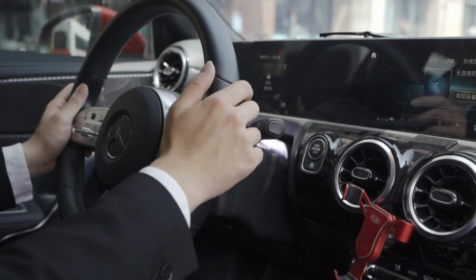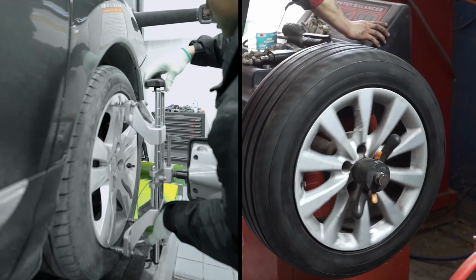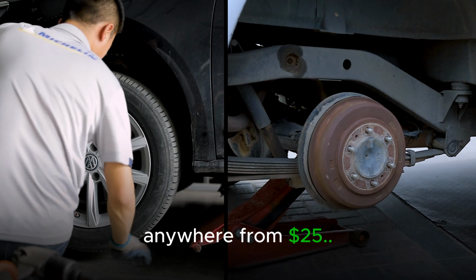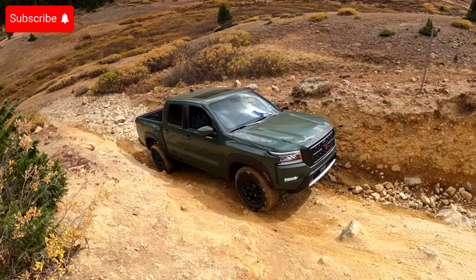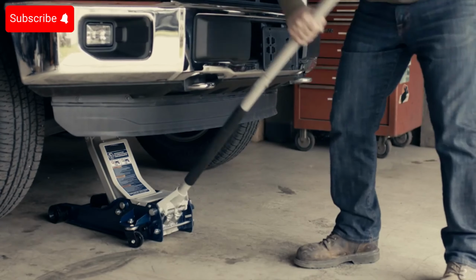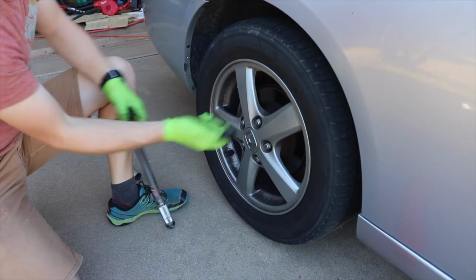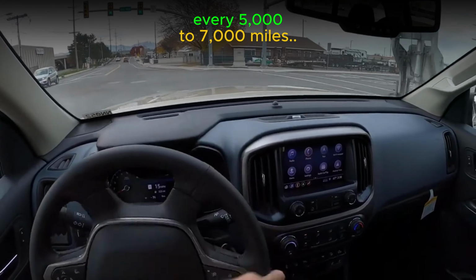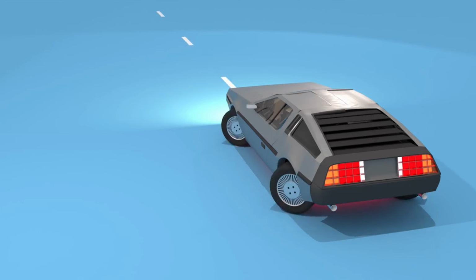Did you know that many drivers unknowingly shorten the life of their tires simply by skipping regular rotations? Tire shops charge anywhere from $25 to $50 per rotation. But here's the secret. They don't tell you. You can easily do it yourself with a basic car jack, a lug wrench, and a little time. Regular tire rotation, recommended every 5,000 to 7,000 miles, is critical because it ensures even wear across all 4 tires.